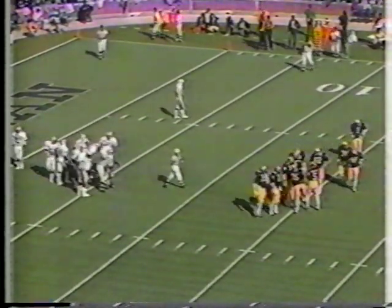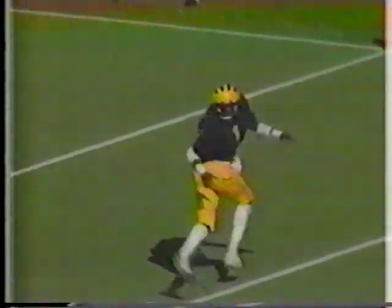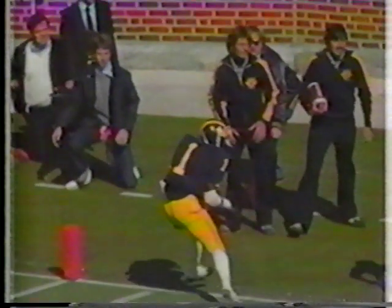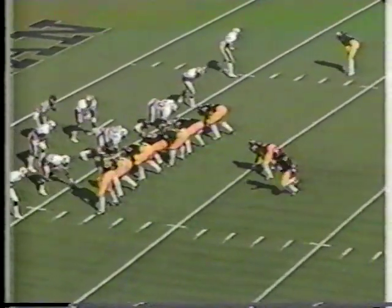24 seconds left. Michigan, second down and goal from the six. Here's Anthony in motion. He cuts it right out into the flat, but a defender's been following him. Bridges comes over and knocks it away. Good defensive play. Fred Brockington replaces Alan Mitchell.